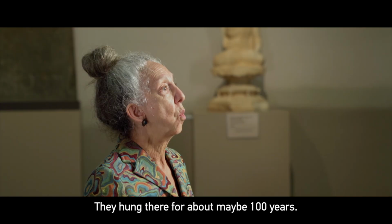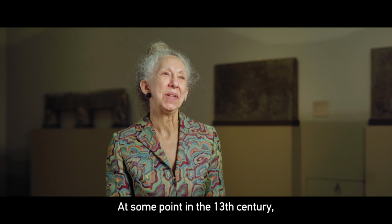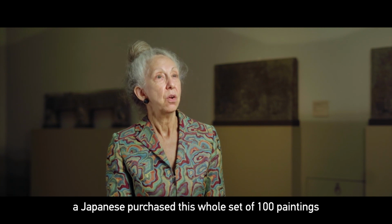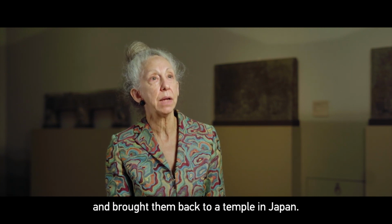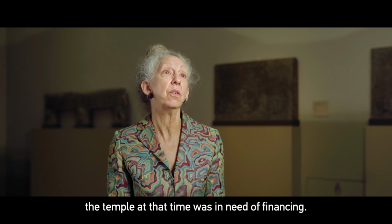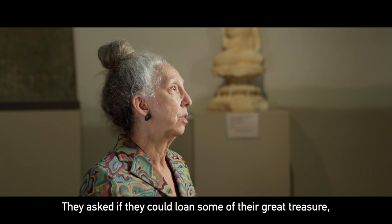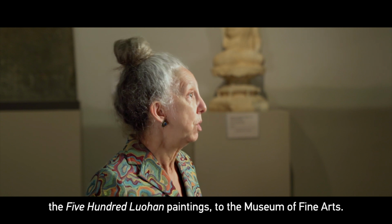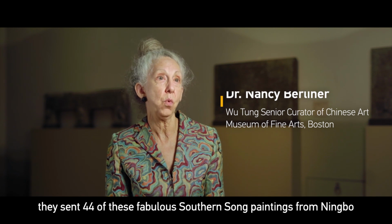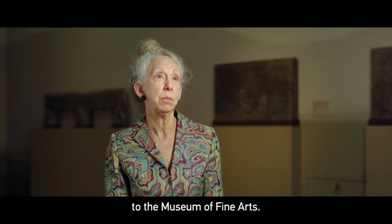They hung there for about maybe 100 years. At some point in the 13th century, the Japanese purchased this whole set of 100 paintings from the temple in Ningbo and brought them back to a temple in Japan. In the late 19th century, the temple at the time was in need of financing. They asked if they could loan some of their great treasure, the 500 lohan paintings, to the Museum of Fine Arts. So in 1894, they sent 44 of these fabulous Nansong paintings from Ningbo to the Museum of Fine Arts.